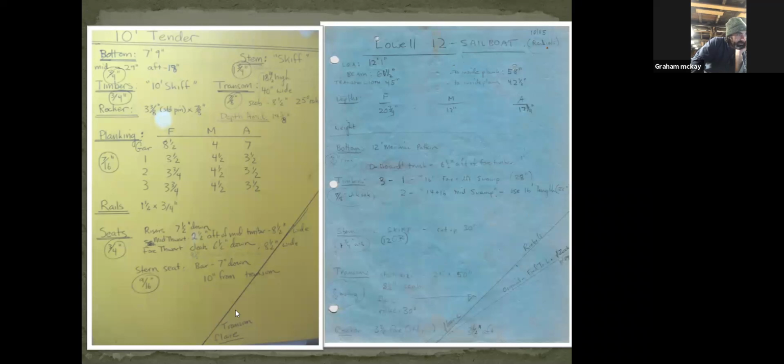So that line right there is a transom flare. The transom flare is the angle of the side of the transom to the bottom. What this would have you do is take your bevel gauge, put it along the bottom of the piece of paper, and transfer your line from the paper to your actual piece of wood.